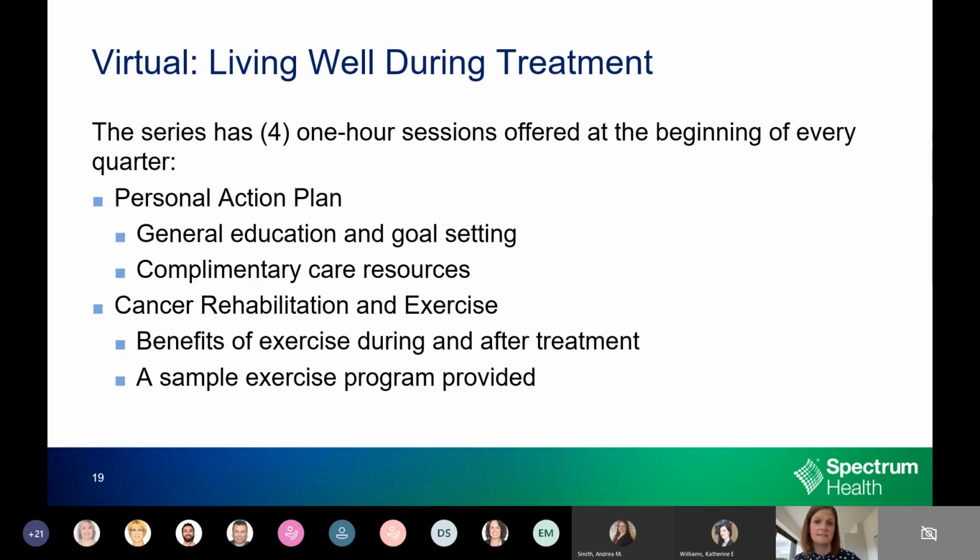The series consists of 4 one-hour sessions offered at the beginning of every quarter. The first week focuses on your personal action plan. We will assist patients and family members in setting goals and giving a brief overview of available services. We go over the introduction of side effects and specific tips on how to manage them. So an extension of this presentation. The second week focuses more on exercise and the benefits to your overall health and well-being. A sample exercise program will be provided.